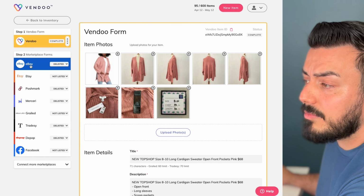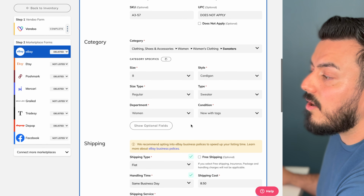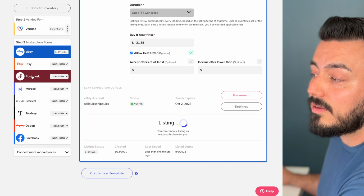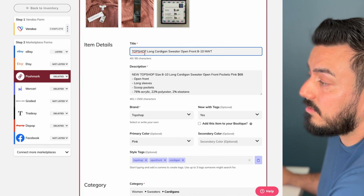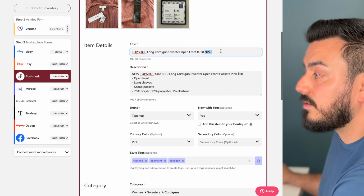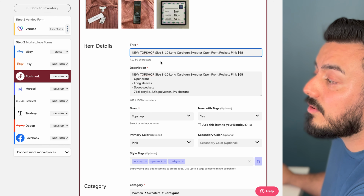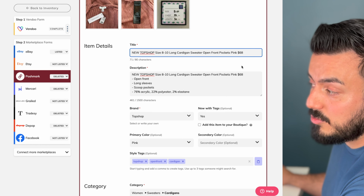Now on a relist, I'm just gonna come on in here, go to the eBay section. All our information is already set from the previous listing, and relist. Go to Poshmark, everything looks good. You know what? I wanna increase this because here, copy, paste. Since this was an old listing, this was before Poshmark had increased their characters in their title. Now I come in here and I can increase the characters in the title, helping my searchability.